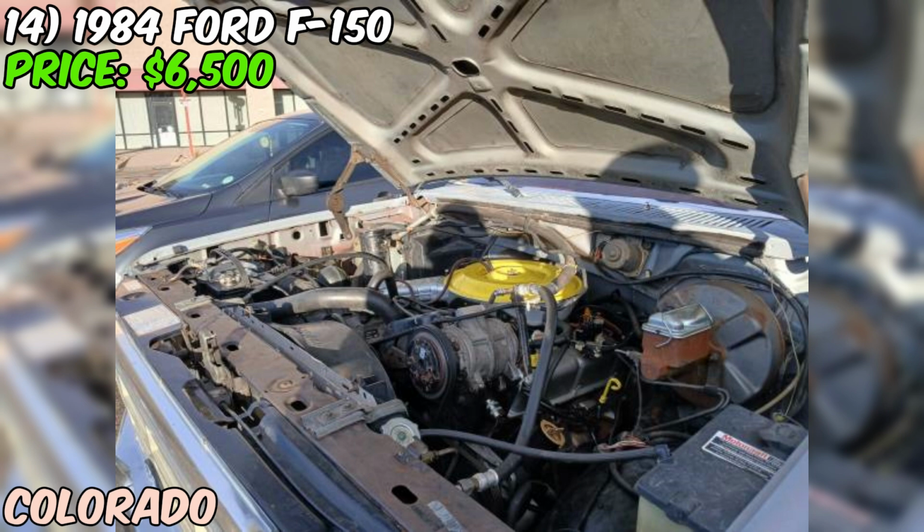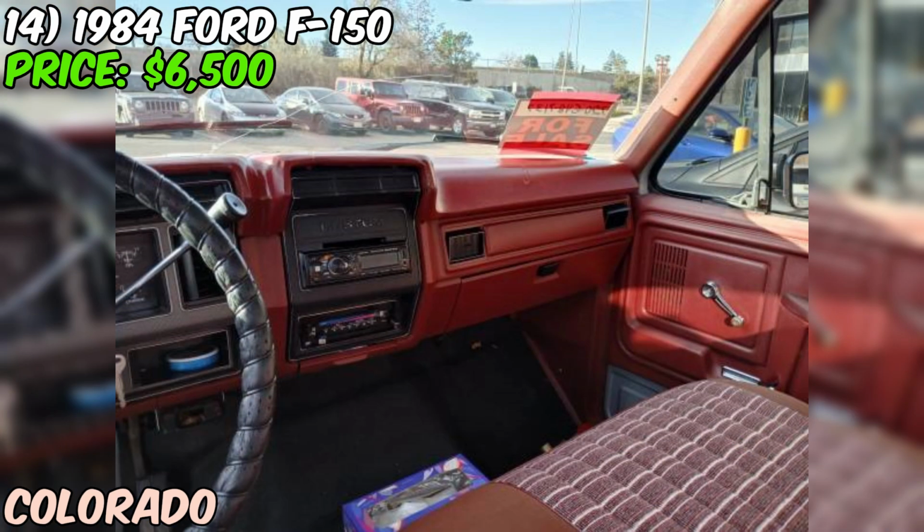That fresh paint is nice, but what's underneath matters more. What do you think about this 84 Ford? Would you want way more details before considering it at this price point?